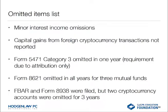And this would happen where, for instance, a U.S. citizen moves overseas, marries a non-resident. That non-resident starts a foreign corporation, owns it 100%. The U.S. citizen spouse would actually be required to file Category 3, Form 5471 in that year. This is something that, honestly, most people are not going to know and not going to think about. So this could be something that comes up. Also in this fact pattern, let's assume that Form 8621 was omitted for 3 mutual funds held in an investment account, and they filed their FBAR in Form 8938 but left out a couple cryptocurrency accounts that would have needed to be reported on those 2 forms.